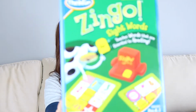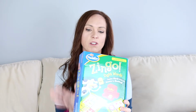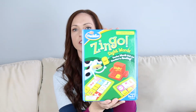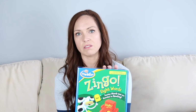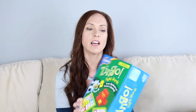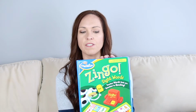Going along with spelling and words, we have this Zingo for sight words. Now, I will say that I should probably have moved this into the younger category. It says it's for pre-K through 1st grade, but my 6-year-old, this is too easy for her at this point, but she still enjoys playing it. And really my younger daughter, she's kind of getting to see the words now. So I would say it's probably more appropriate for 4 to 5-year-olds.